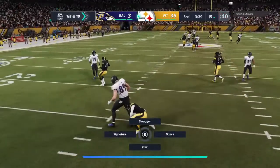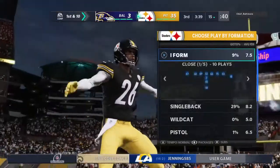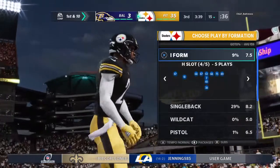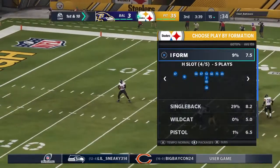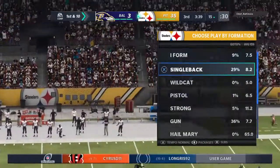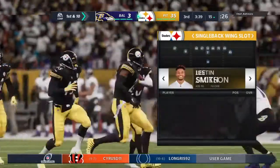Picked off at the 18. And a big turnover there as his guys will get the football back. It's just been one mistake after another on the offensive side of the ball. That's now 3 interceptions to go along with 2 fumbles for him. And if you're going to turn the ball over 5 times in a game, your chances to win have to be about 100 to 1. And it's not looking good for him here.